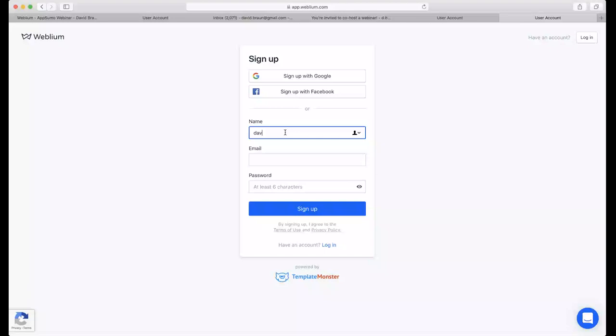How do I get this now? All right, so activation successful. After activation successful, I have to sign up again. No, because now let me be, I know David, appsumo@gmail.com.